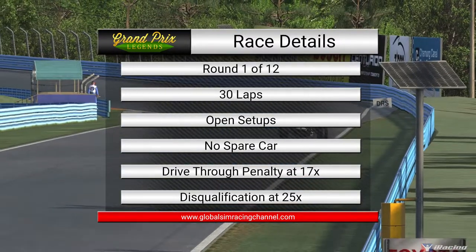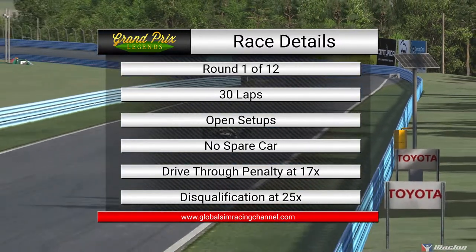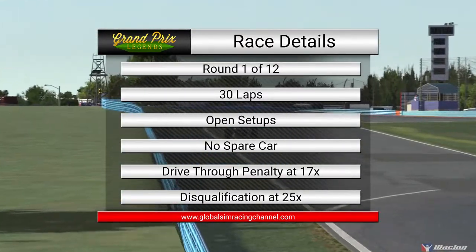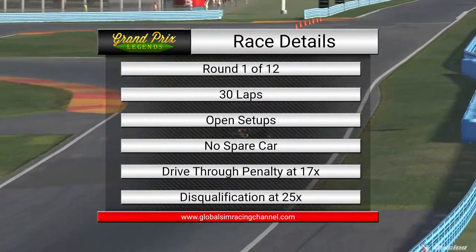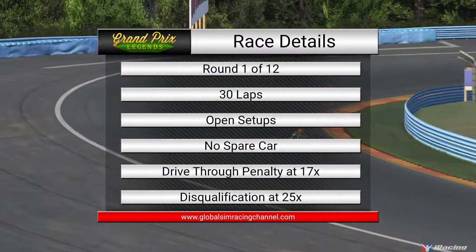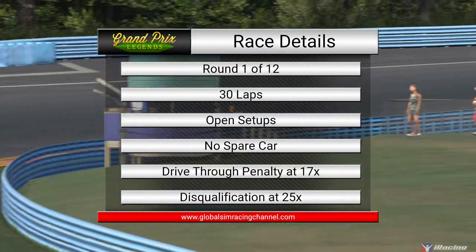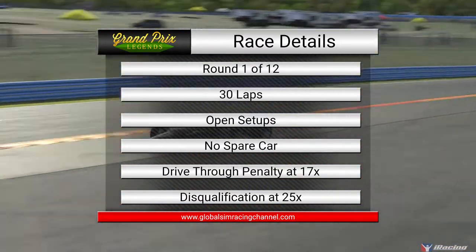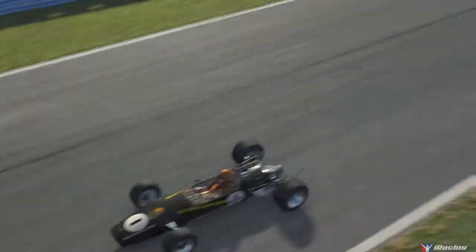Like I said, first round of 12. We're going to be doing 30 laps here at Watkins Glen Classic. Open setups, no spare car, so any damage that these drivers incur will have to be taken with them throughout the rest of the race. Hopefully not much. Drive-through penalty at 17x and disqualification at 25x. Now that we've got that out of the way, Ozzy, please do tell.